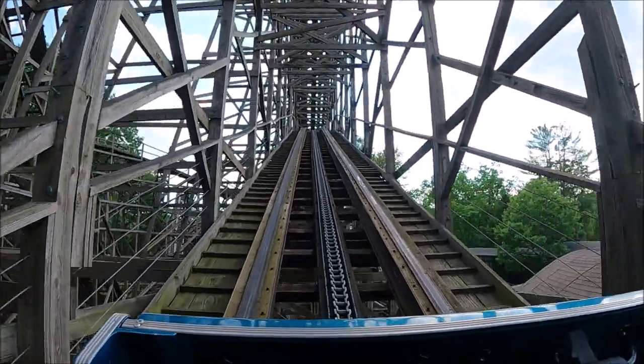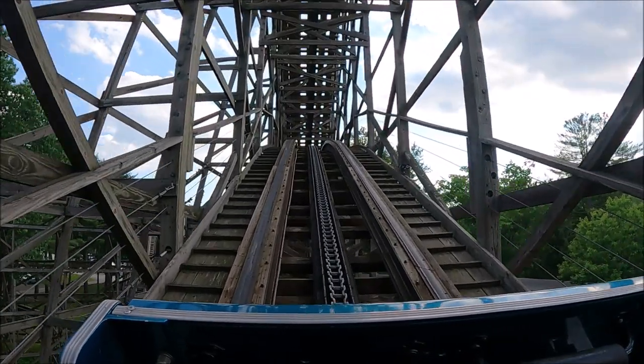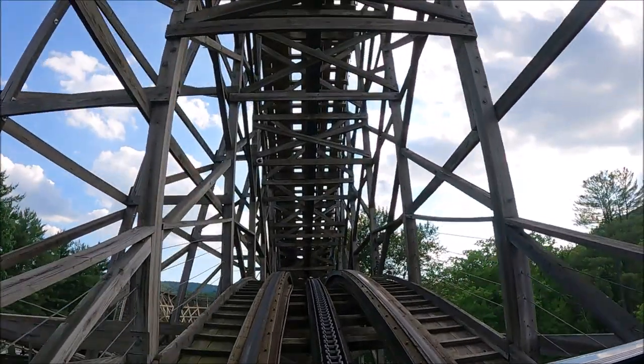And this isn't even the biggest hill we're gonna climb. The biggest hill's above us, actually.